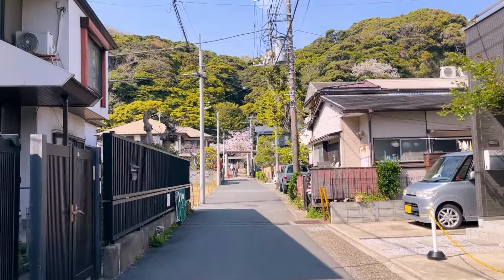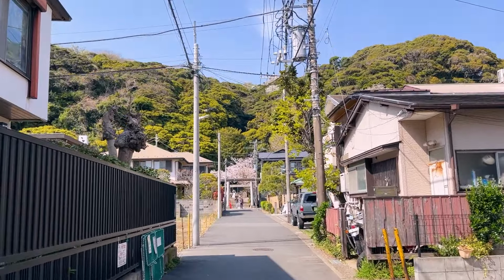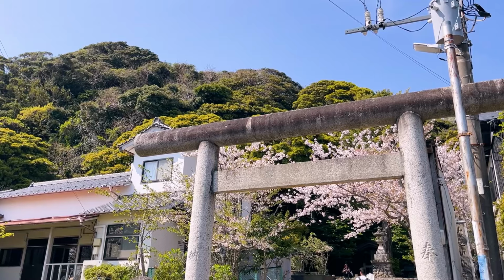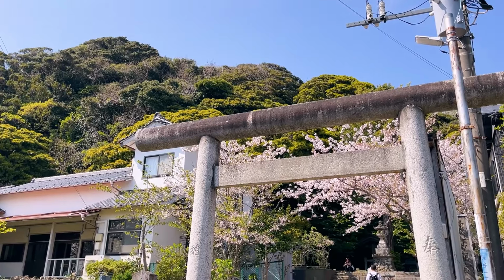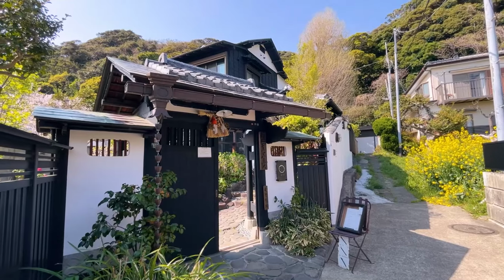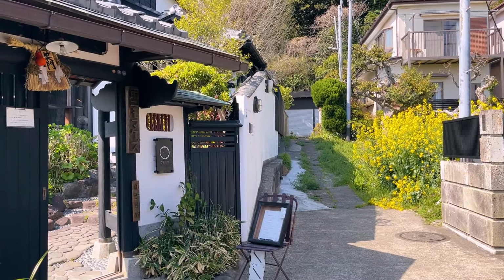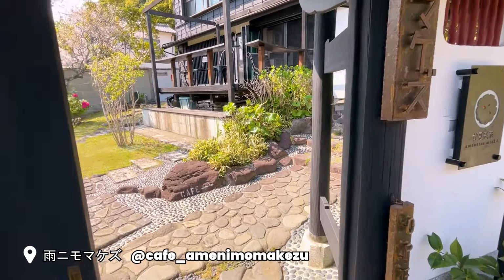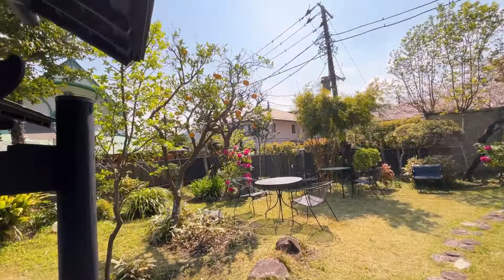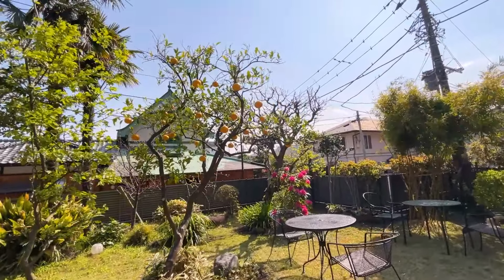And lo and behold, we happened to stumble upon this little spot on a side street on our way over, and the cherry blossom tree and the mountainside was just so beautiful. And then we happened to stumble upon this really unique cafe. Oh my god. That's so cute.